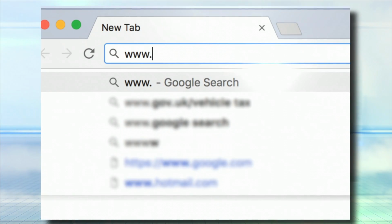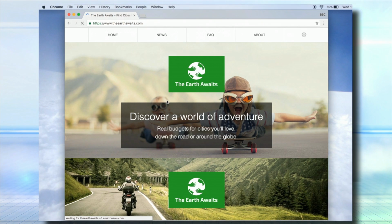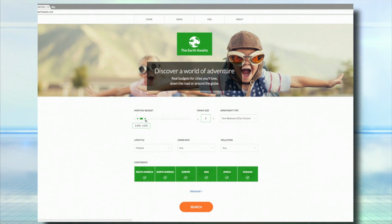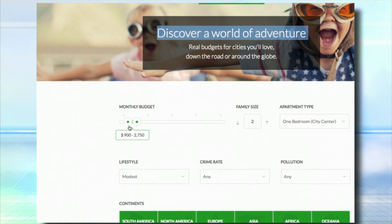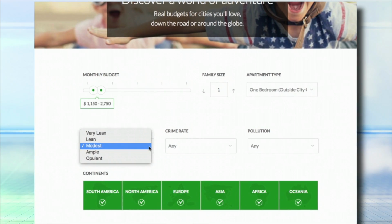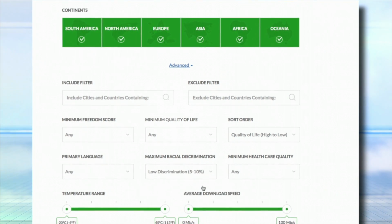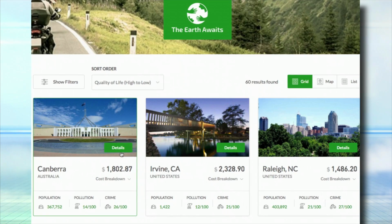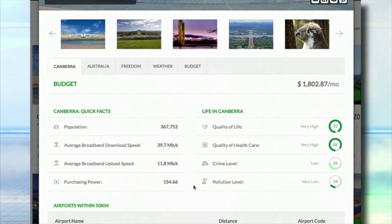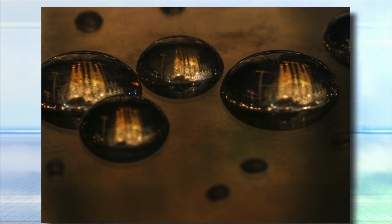Finding a holiday that won't blow your budget could become a whole lot easier if a newly launched website lives up to its billing. The Earth Awaits claims to be unique in factoring various costs of living and lifestyle filters into its searches. Looking ahead, they plan to include a range of options to help women, minority and LGBT travellers find safe destinations.